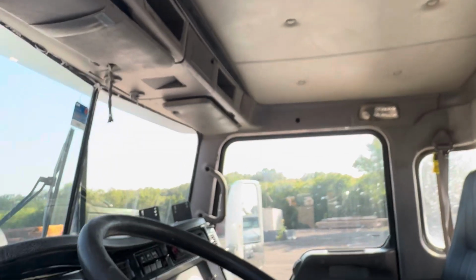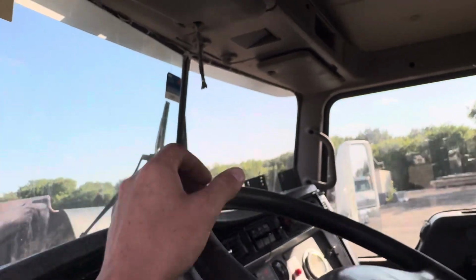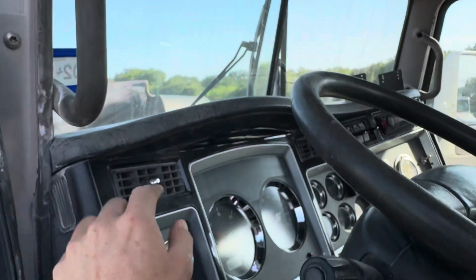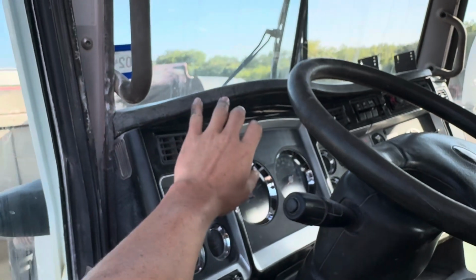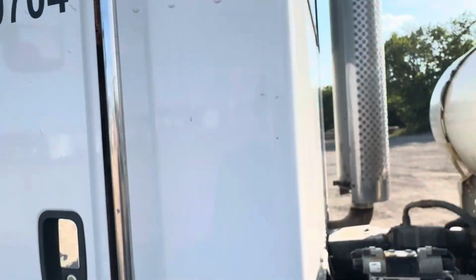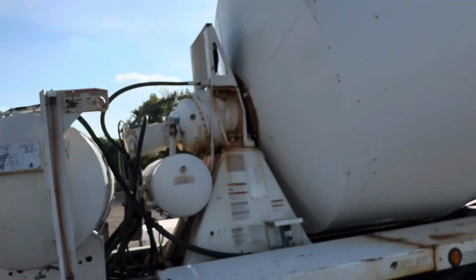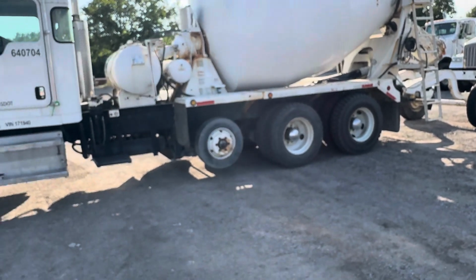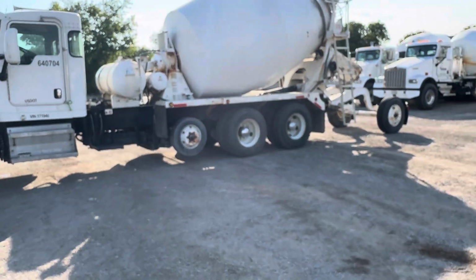The roof's in good shape. Horn probably works just fine. Horn works good. AC blows good, really cold. AC is blowing ice cold. I have a gauge. I will gauge it and get a photo of that. Now we'll go ahead and get you a quick little demonstration video of all this stuff working and show this thing in operation for you.